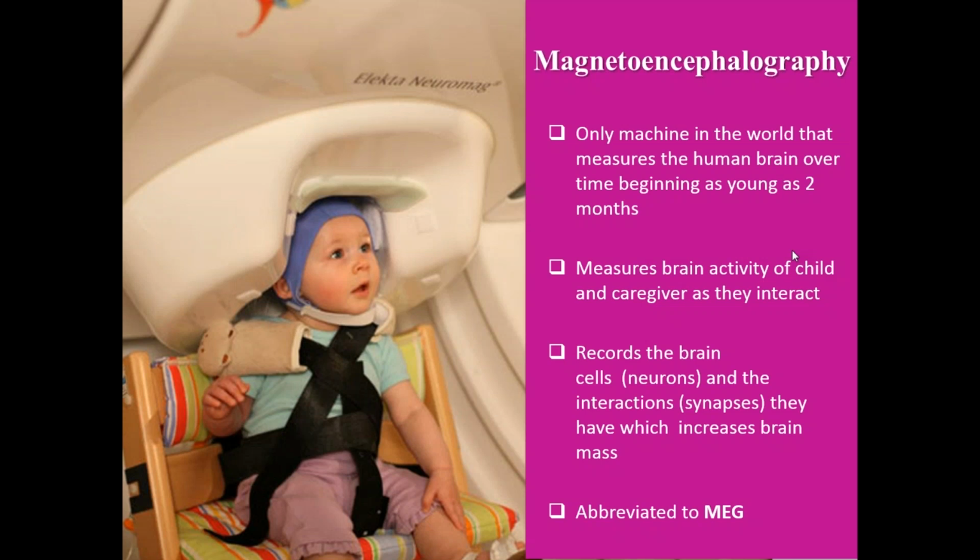It can also measure the interaction that's happening between a child and a caregiver. So as you can see in this picture, the baby is actually looking at her caregiver as the brain activity is being measured by the machine. So there's some interaction happening between her trusted caregiver and herself as the brain activity is being recorded. So the MEG machine will record the brain cells and the interactions between the neurons, or those synapses, those connections that are happening as the interaction is taking place.